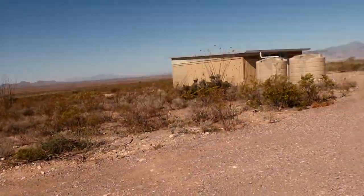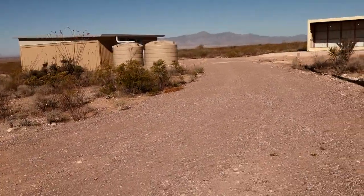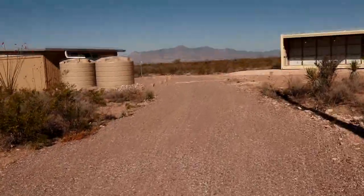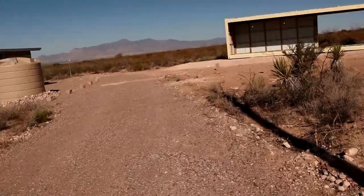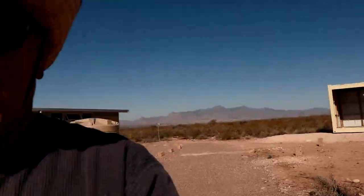All right, here's my real driveway, the back side of it. The storage container is going to be my workshop. Then there's the house with 5,000 gallons of rain catchment cisterns. Anyway, so I was able to save up money for a down payment.